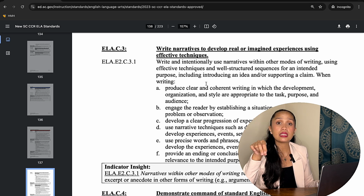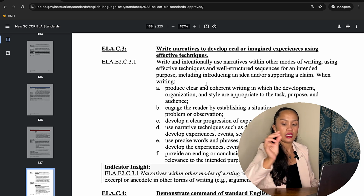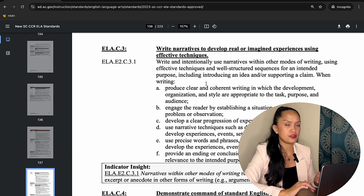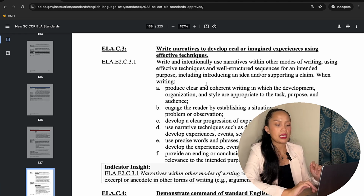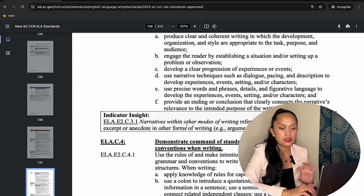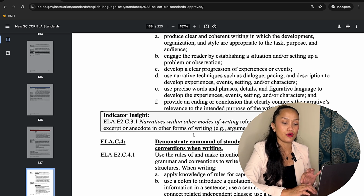But when you look at the indicator insight, that's where you understand what makes English 2 different from English 1 and from the other ELA courses in high school. Because for ELA 2, for example, in writing narratives, they're not just expected to write a story of what happened to them. The indicator insight tells us that narratives within other modes of writing refers to the inclusion of a narrative excerpt or anecdote in the forms of writing.